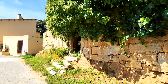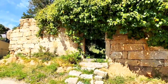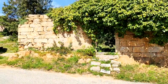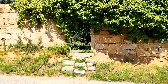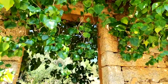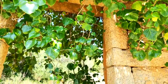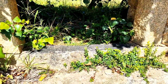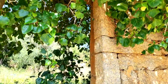It is one of the oldest houses in town. As you can see, it's ruined. I won't go inside because it's too dangerous. The main entrance, the stones are not secured. Everything is made with granite stone, local stone.